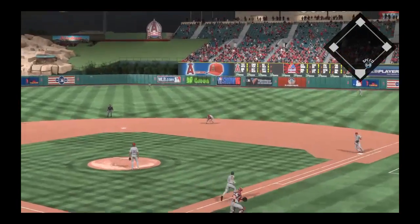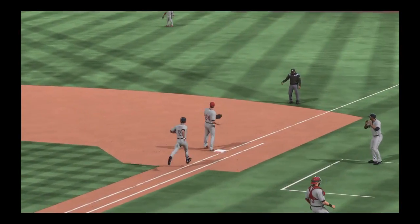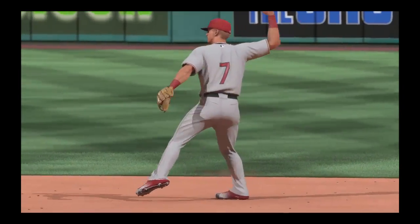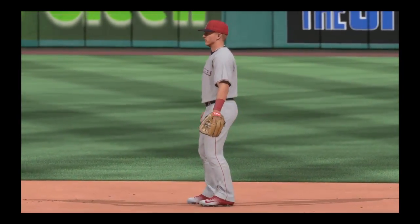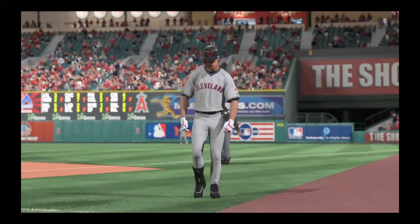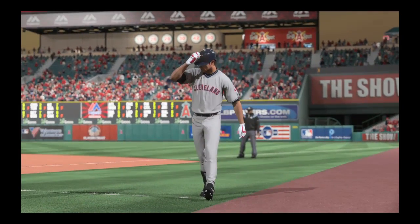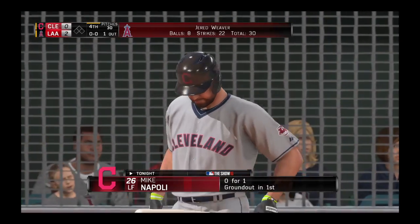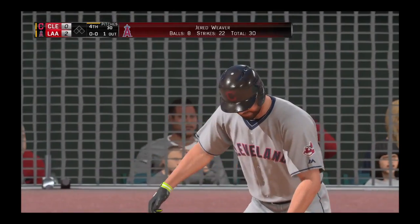Hit hard on the ground towards second. Pennington fields it cleanly. Throw to first in time. 1 gone here in the 4th. Now batting, left fielder, Mike Napoli. Mike Napoli stands in. He's 0 for 1 after grounding out.